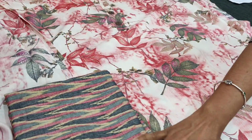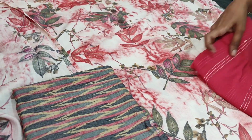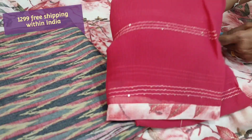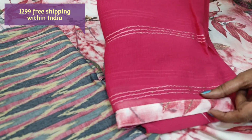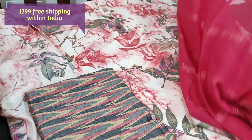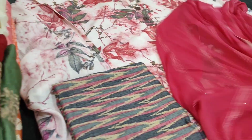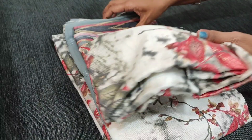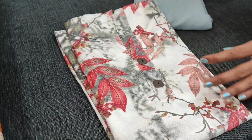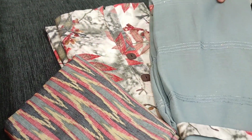It is teamed with ikkat printed modal bottom. The same fabric as of the top. Very very soft, comfortable fabric. We have a chiffon dupatta for this in pink shade, which has thread woven and tiny sequence work with tapings on all four sides. A very pretty set, priced at 1299. We have two colors in this. One pink base, the other one in grey base. The design is same. And we have ikkat printed bottom for this as well. And dupatta in chiffon in light grey color.